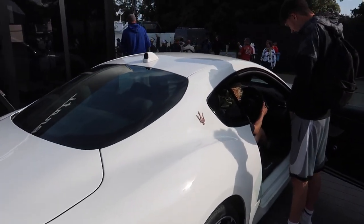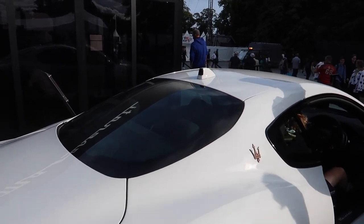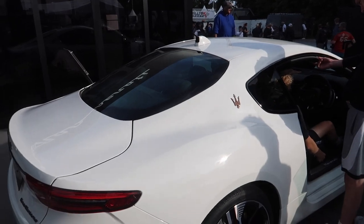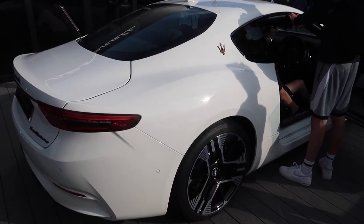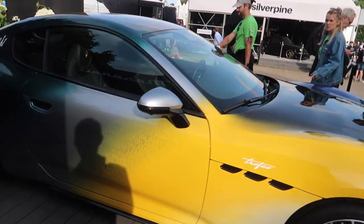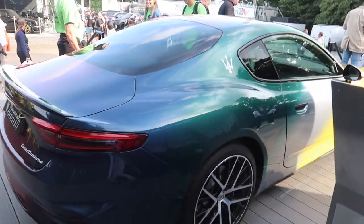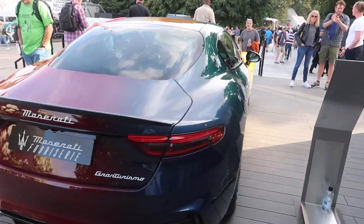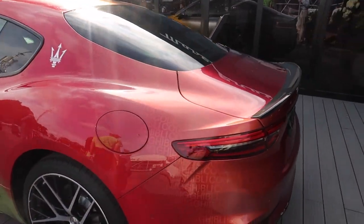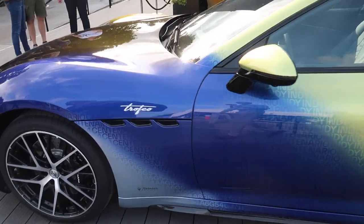Yeah, the only thing I don't like is the aerial with a big camera in it. It does look a bit odd and a bit big. Apart from that, I do like the wrap on this one. This looks cool. Changes colour as you go around it. That is a really cool wrap.